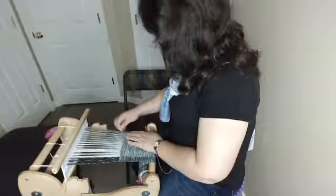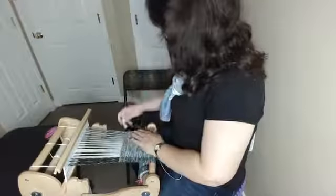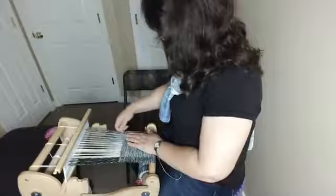Okay, so it's angle. 2 over, 1, 2 up, hold it loose, go over those, or under those 2 that I just had gone under before. But at the end, take the yarn and wrap it around it so it's catching the loop. That's what it was. Okay, I did it right the first time, it just didn't catch it right.